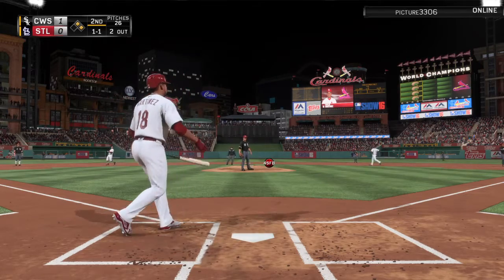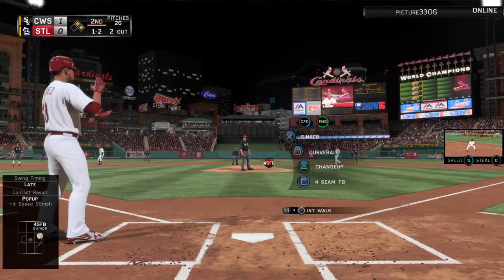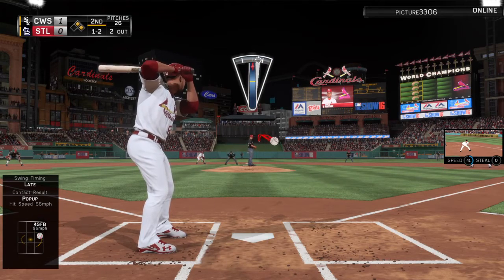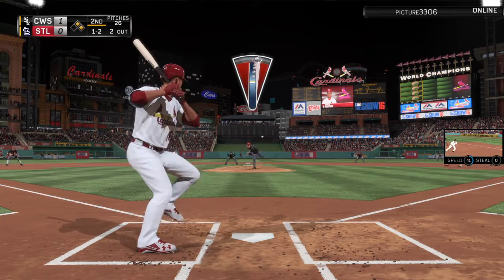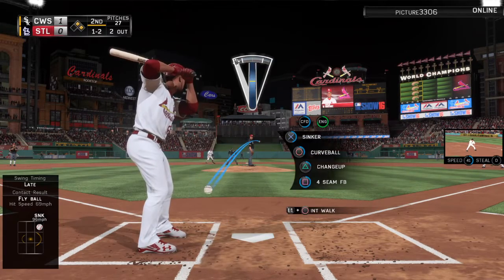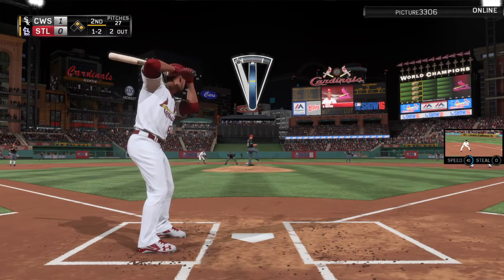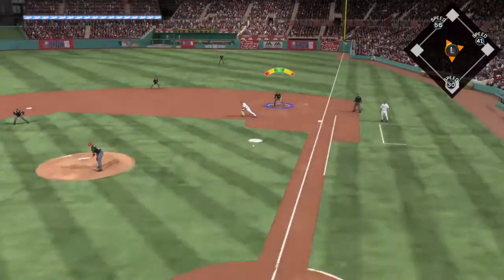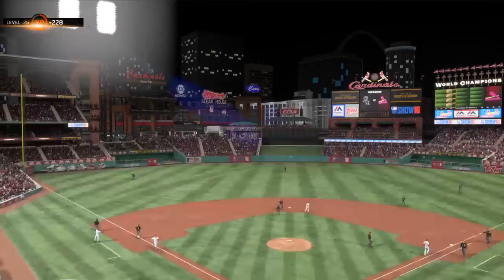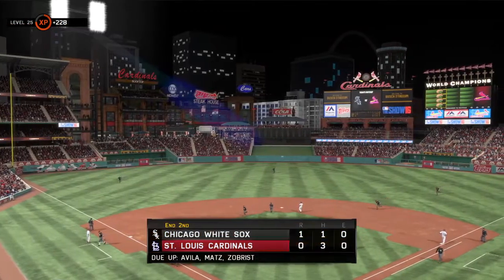A little behind on that swing, and now he'll try to shorten up maybe and protect the plate. Late making contact on that swing, and will do it again on 1 and 2. Push to the right side. And the 2-out threat will not come to pass as the inning is over.